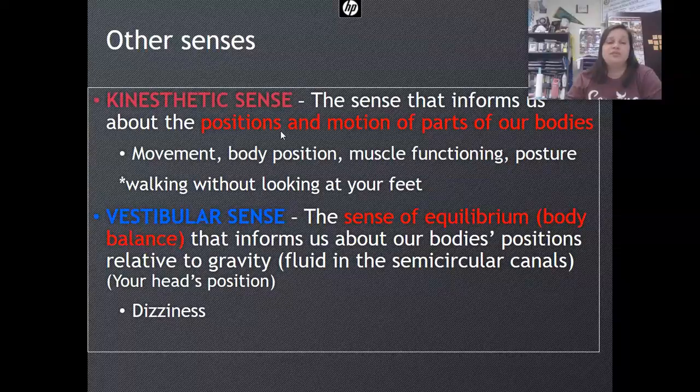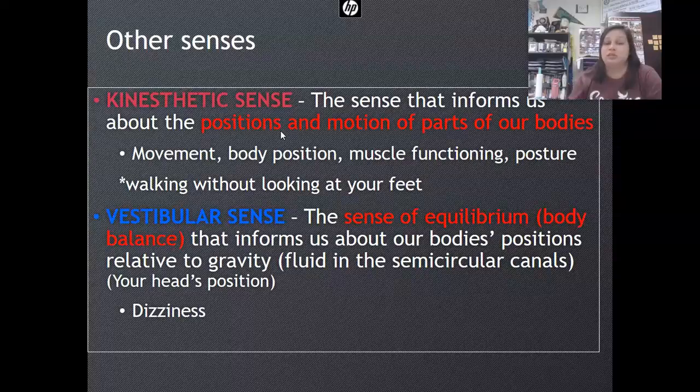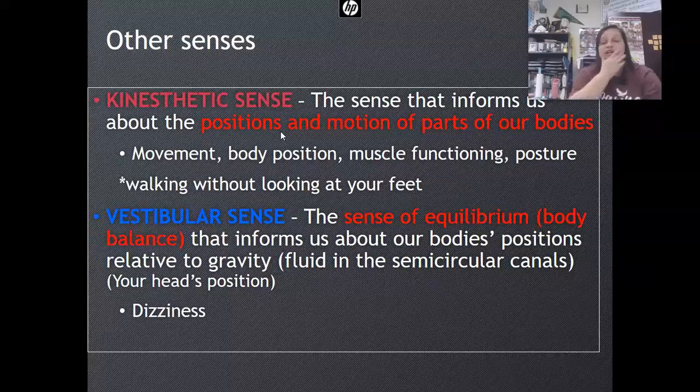Our vestibular sense is our sense of equilibrium or balance. And we talked about this a little bit in the last section because the vestibular sense is processed through the semicircular canals, which are located in the middle ear. And there's fluid in there that is constantly moving around. And our brain is able to detect where that fluid is and if our head is right side up or if it's tilted or if we're upside down based on the movement of that fluid.